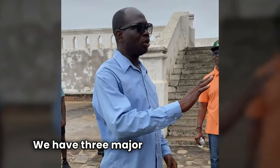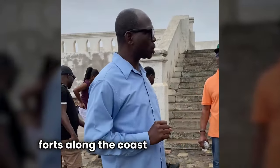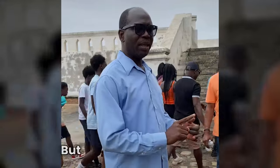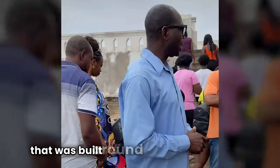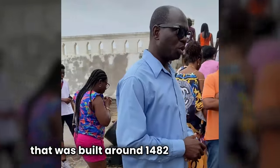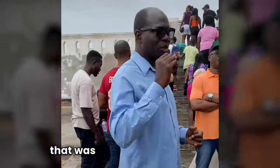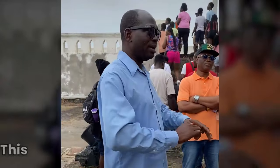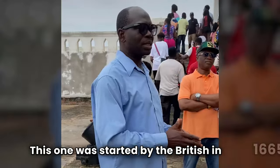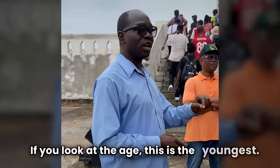We have three major castles and several forts along the coast that were built by Europeans. But the first one is at Elmina. That was built around 1482 by the Portuguese. We have one in Accra, the Danish one. That was built by the Danes around 1661. This one was started by the British in 1665. If you look at the ages, this is the youngest.